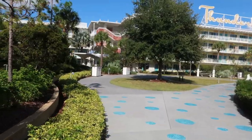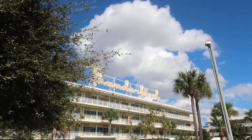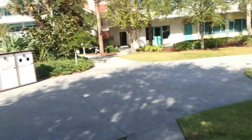I'm on the hunt for Flamingo Park. Oh wait, I see it. I see the sign. What is it though? So it looks like Flamingo Park might be right by the Thunderbird building. And here it is. Wow. It's a park. Got a tree, some nice shade, and a little pathway to walk through.